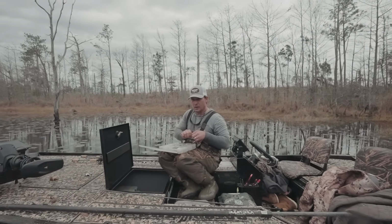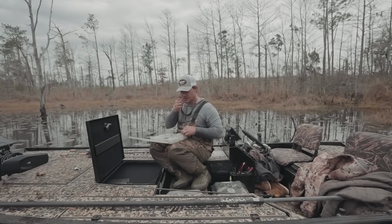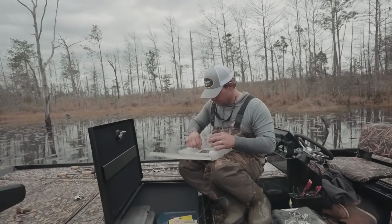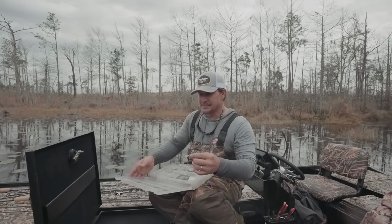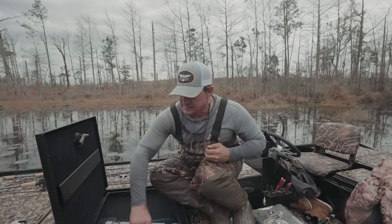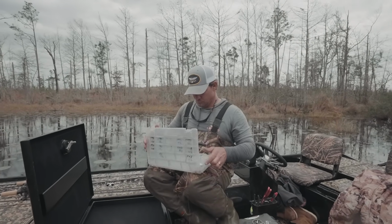The first pond we went to, no luck on bass. No, just fast fish. So, yeah, about to try Pit Boss on. See if I can whack me one.